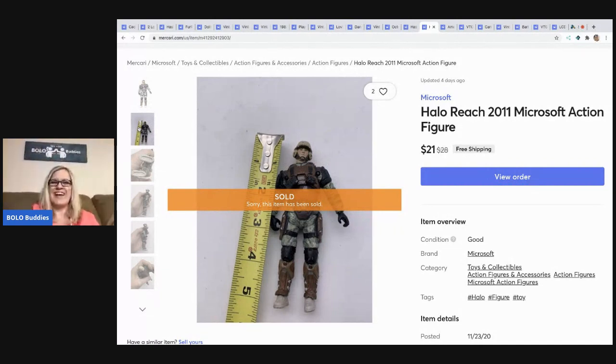But anyway, I sold him for $21 free shipping. He came in a bulk toy buy from a garage sale. And you guys, I buy in bulk all the time. It's my favorite way to buy. That's why I like the YouTube auctions, the Dibble boxes, and the mystery toy boxes, because they're in bulk. I'm getting a whole bunch of stuff for one price.